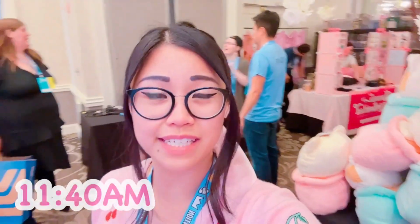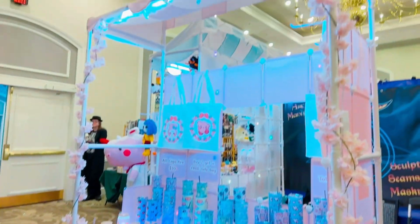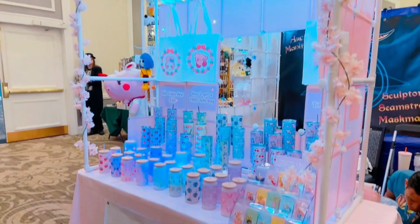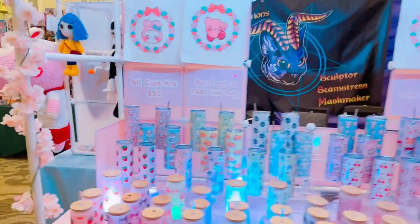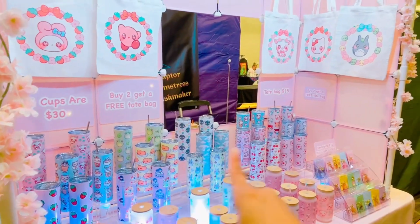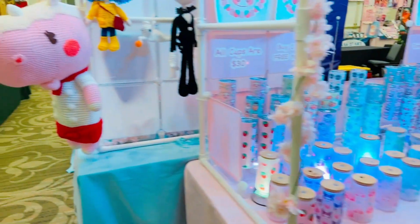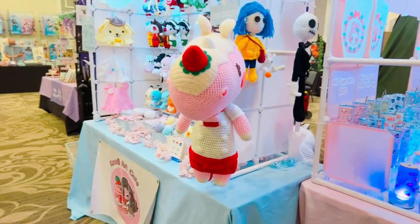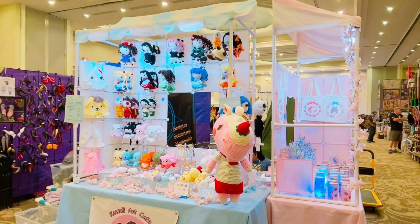Alright, it's 11:40, we just finished setting up, so let me show you guys what it looks like. We had to make some arrangements, but we got a corner booth, so this is the pink table. Had the tote bags up top, the tumbler cups in the middle, keychains, and glass cups here. And then we had to rearrange things a little bit, but this is the blue table on the side. Isn't it pretty together?